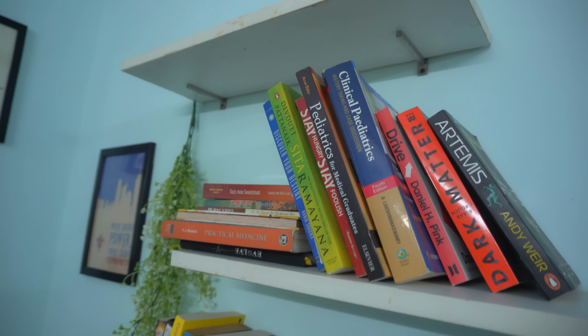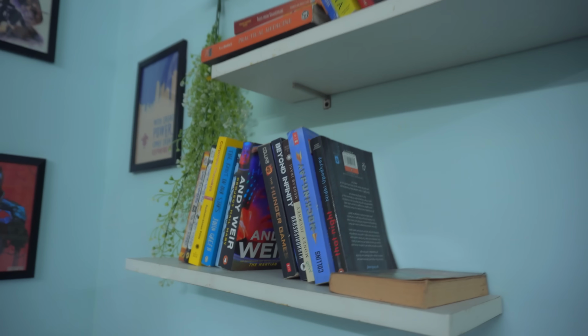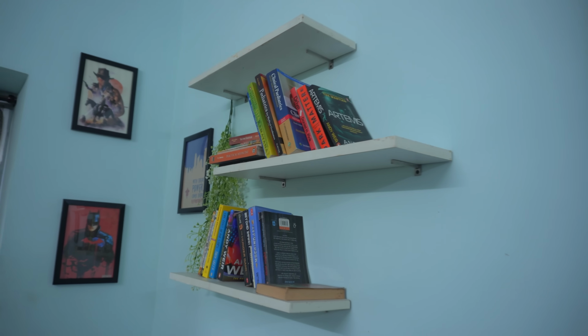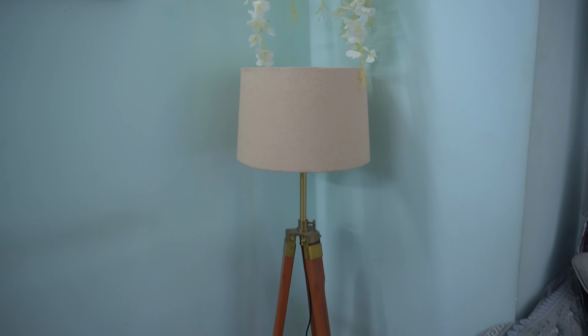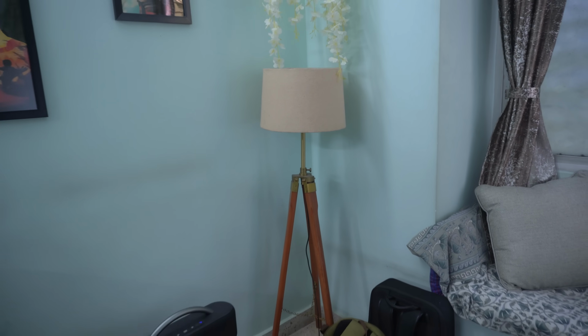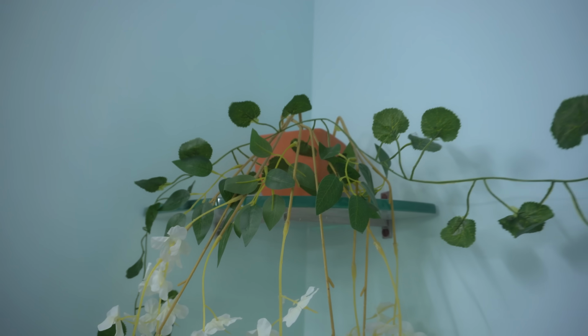The first thing I did after getting over here was to install these library bookshelves that I had from my old studio over here. And then I put in all of my favorite books over here so that I can read them or reread them anytime I want. Next, I brought in my couch from my studio and then I bought a beanbag. As you can see, we've got the original lamp over there as well. You've seen that lamp many times in my old room. Damn, old room, really.